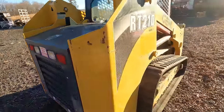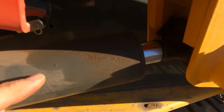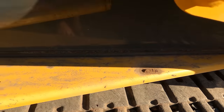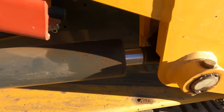Next, we're going to go in and talk about your tracks, but you're also inspecting both cylinders right here, and you see we've got a little bit of wear on this cylinder right here. So we've had a little bit of a leak. That is a little abnormal, okay? So at some point, this cylinder may need to be rebuilt, and I can see that it's a little bit wet right there. That is a negotiating point right there.